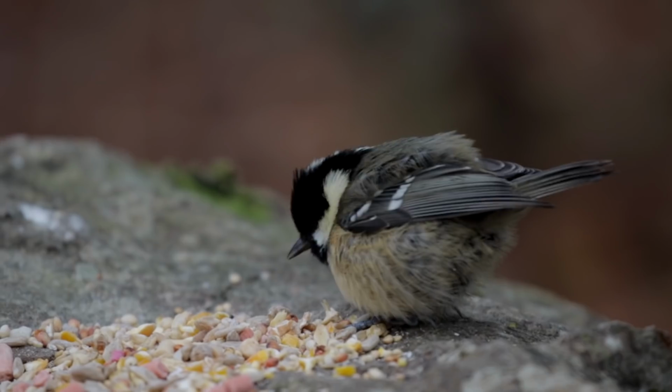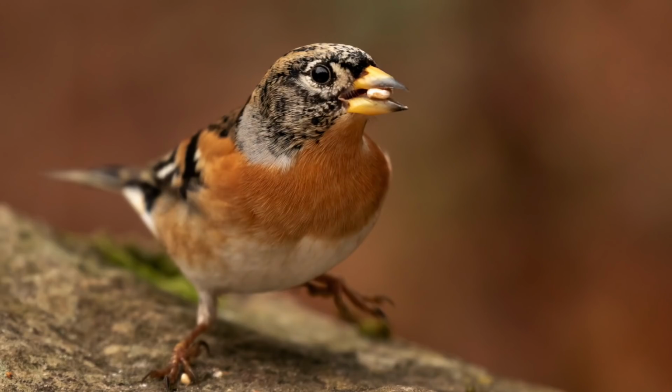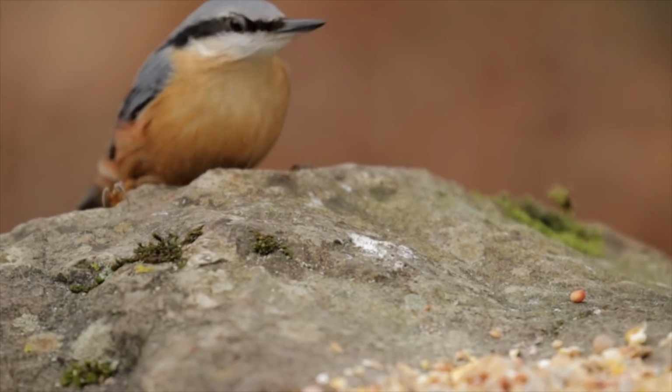Alright, so I've been here for about half an hour now and it's been absolutely amazing. It's just teeming with bird life. We get the normal stuff like the great tit, blue tit, coal tit, a lot of those. Just had a blackbird, had some robins close by, also had a few bramblings so far, and a surprise visit from a nuthatch, which is really cool.